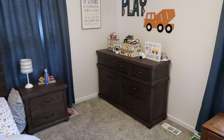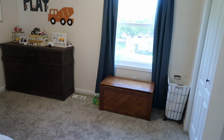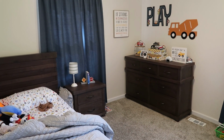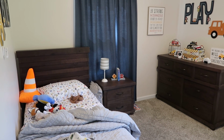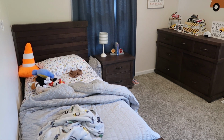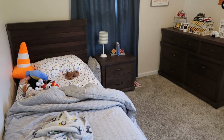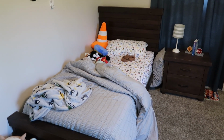Okay guys, so here is Grant's room. I realized I never gave you guys an updated room tour of his, so we did get him a new bedroom suit. He is 3.5, and up until a couple months ago, he was still sleeping in his crib. We just had the front rail taken off of it to act as a toddler bed, but he is so big and tall, he really needed a twin bed. So we got this furniture set from Rooms To Go Kids. It is just a twin bed, and it's not made yet.